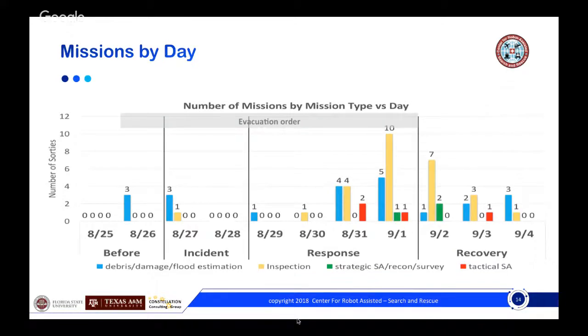Now let's look at the missions by day, each day. You can see we arrived on the 25th. We flew 3 missions during the incident, before the rain got too bad, got some missions in to help establish what the state of the county was before. Then as you start seeing about the 31st, we began to fly more and more. And you can see, we'll start looking at these in a little bit more detail, but you can see you started out with the debris, damage, flood estimation, then switching to inspection missions. Later on, the strategic general survey, very late in the game, and that turned out that was for public information. And you see that recovery type of operations, tactical essay, started showing up during the recovery phase.